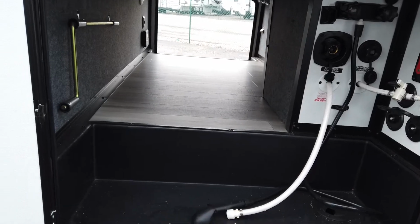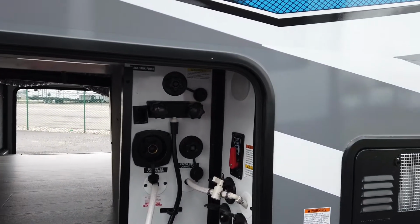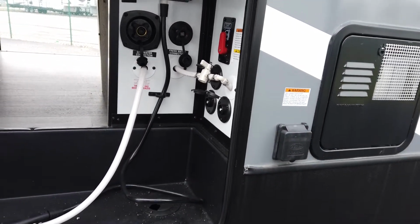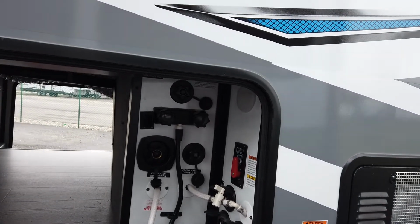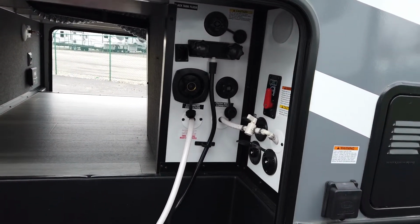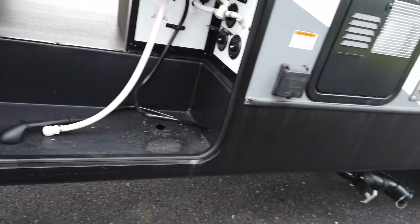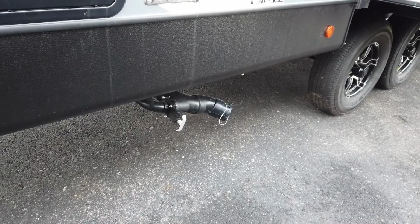Here's the other side of the storage compartment. And this is your docking station. Anything pertaining to the water is done right here. Fresh water, that is. You fill your tanks, water heater bypass, black water tank flush, city water connection, outside shower, everything's right here. And then here's your dump valve assembly. You have 2 gray and a single black tank.